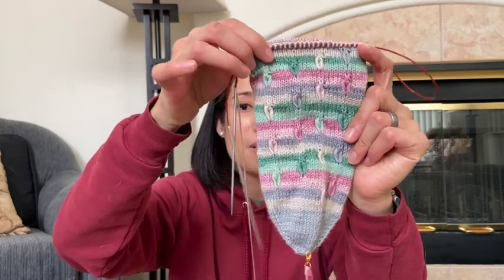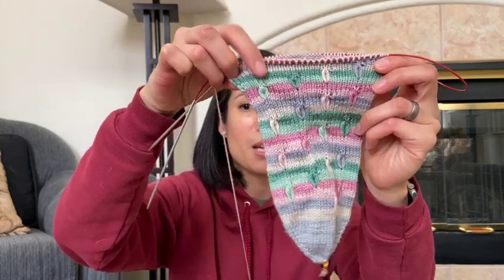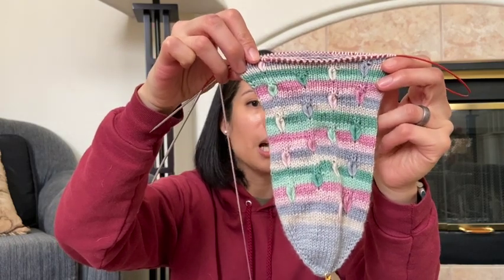I love these little feathers. Somehow I managed to get them spiraling up, which has been fun. So I'm right at the gusset. It's a toe up sock, and you do these fun little feathers, and then you do a heel flap and gusset, which I haven't done for a toe up sock before, so I'm interested to see how this works. And then you knit the rest of the leg. This is a test knit for her. The pattern is not out yet, but as soon as it is, I will let you guys know.